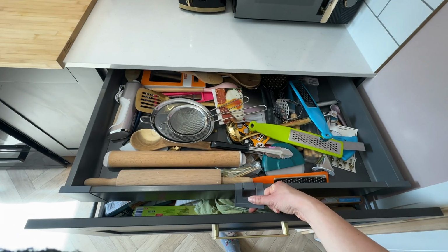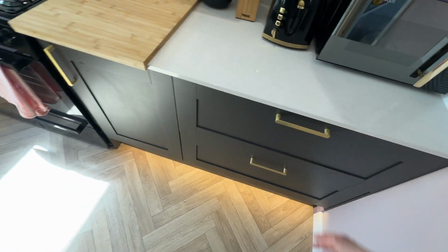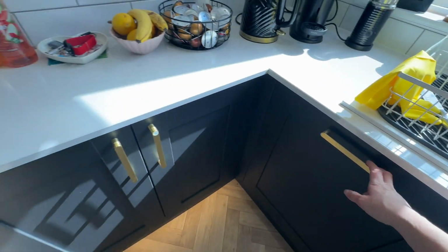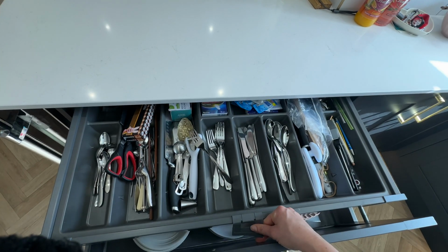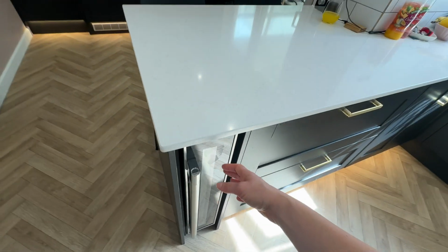And then I think I probably picked the wrong drawer to open there, so we'll just hide all that. Dishwasher, you don't really see that, it's not very exciting. More cupboards, more drawers. This is where all our plates are in here. Cutlery sets. And then my wine fridge.